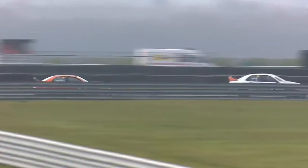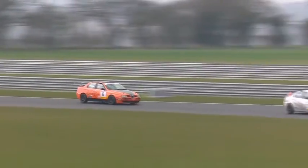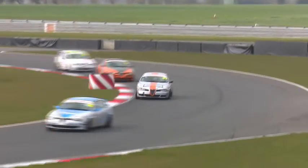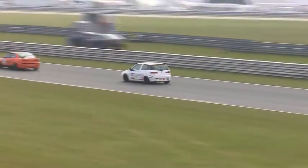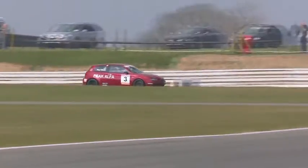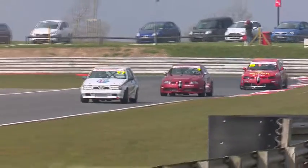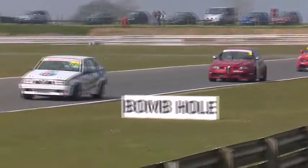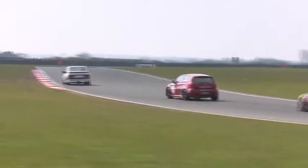And back to the battle that's going on here for 4th position. Company 4th at the moment is Simon Cresswell and the orange number 6, and he still has for company the 91 of Richard Stevens in the 145 at the moment. There's Ray Foley still holding strong in second place and keeping Christopher Oxborough in his vision at the moment. Through the bomb hole for the second time.